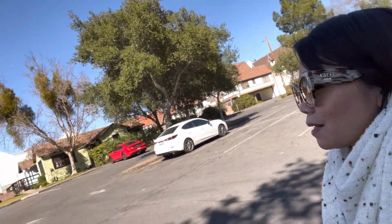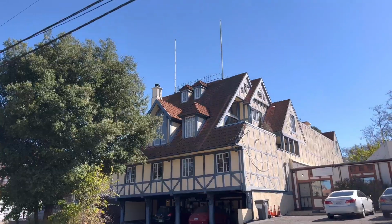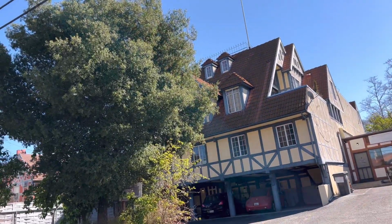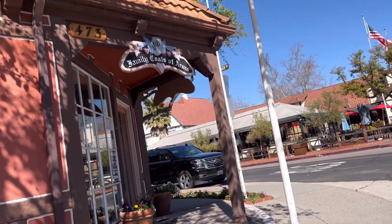So we are here in the back of the store, a small store. It's really cute down here. So are you ready, dude? Let's go. It's cold. I don't know how many degrees it is here. Really cute. Is it a house or a lodge? I think it's a lodge, that one. It's a family coat.